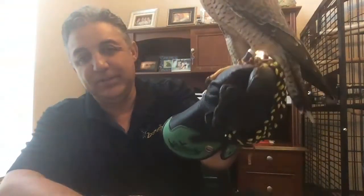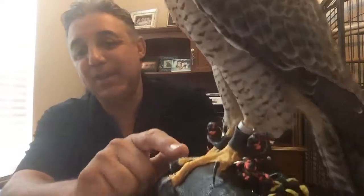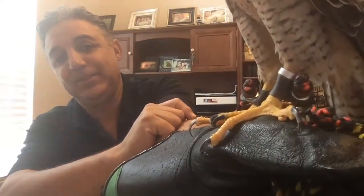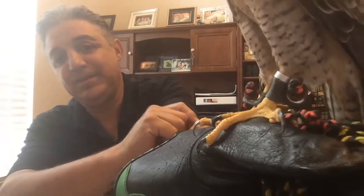But right now, sitting at the desk here, I've got him on a glove. You can see that's why I'm wearing this glove here. This is a very important tool because without this glove, it would hurt my hand. The reason is that he has very sharp claws, very sharp talons. I can show you his talons a little bit there. They're very sharp. They have to be sharp so he can catch his prey.